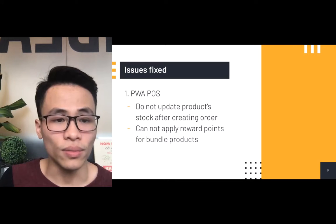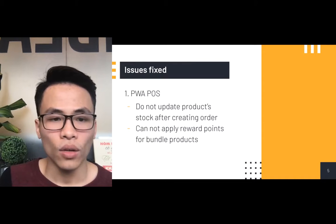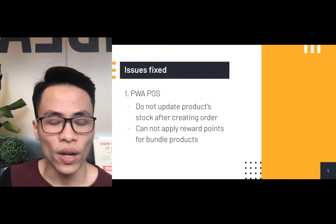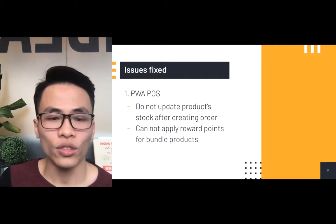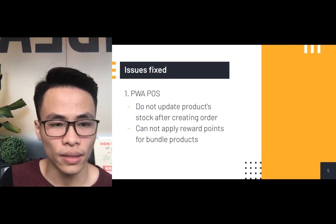The next issue is that product stocks are not updated after creating an order on POS. We allow you to see the available quantity on our POS system. That means when you create an order for any product on our POS, its available quantity will automatically decrease. But in some cases, it doesn't. So we needed to fix it, and we have already done this.